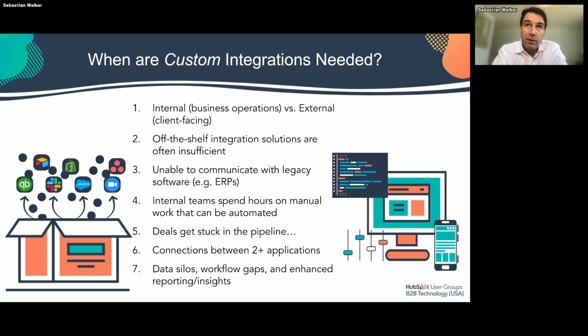What we find as well, we do a lot of work in the healthcare space and the legal space. A lot of their systems, a lot of the ERPs are very dated. So either there isn't an out-the-box integration, or even for us, some of it's difficult. The APIs are very limited, or the webhooks are very limited. We've often got to scrape data, etc.